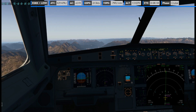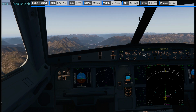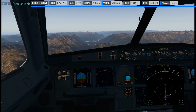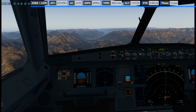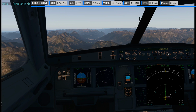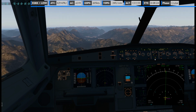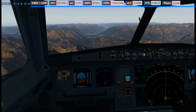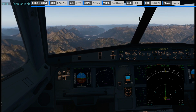Flaps 2. We'll hold speed at 180. Actually, no, we'll leave it managed for now. Why does it want us down that slow so quick? Alright, 3.6.